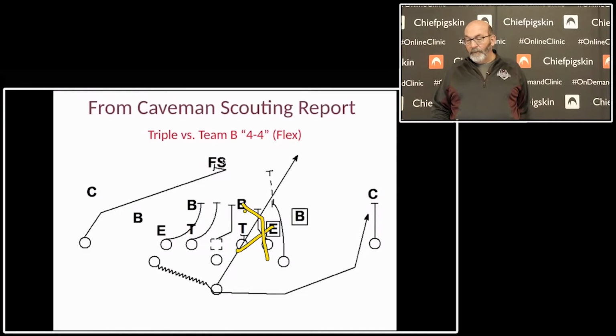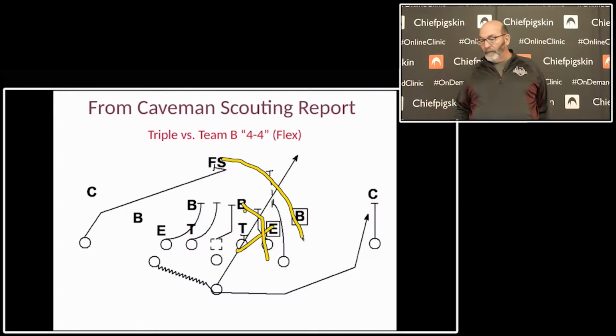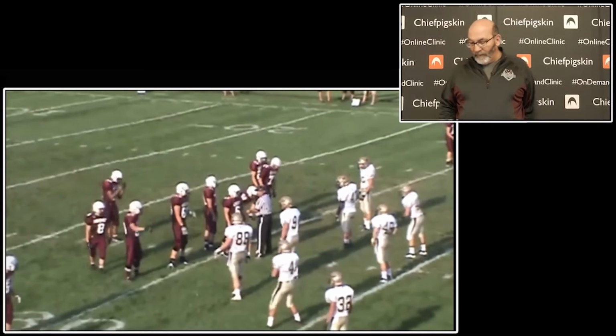And then what you end up doing is leaving this guy unblocked and hoping that you can get your kid past the line of scrimmage 3 or 4 yards and get him in a one-on-one situation. Okay, so that's our triple blocking against a 4-2. Here's some examples of it.